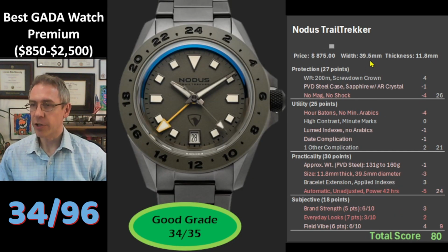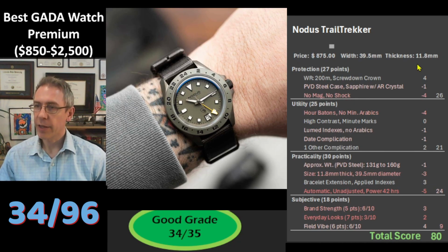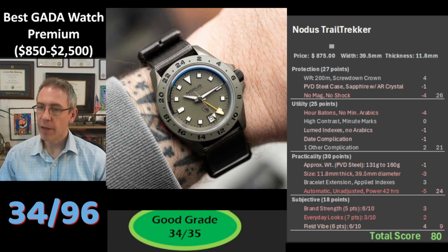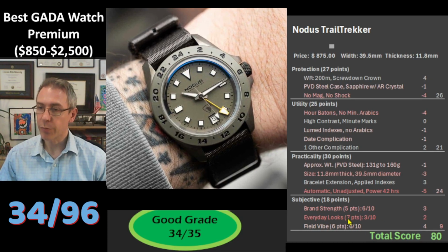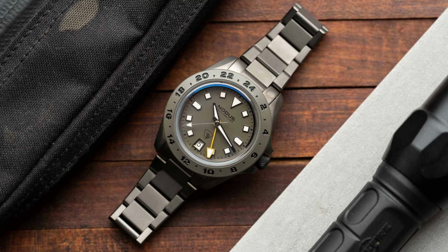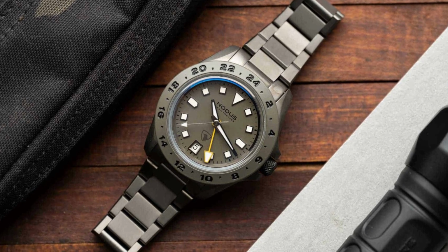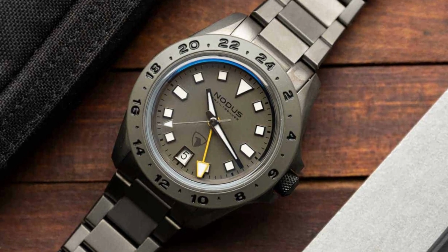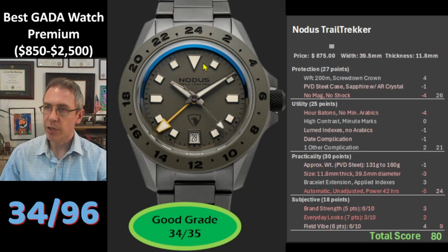$875, 39.5 wide, 11.8 thick. Low everyday looks points, but field vibe is pretty good. It's odd that there aren't military Arabics or standard Arabics or any Arabics on the dial. So that's why it's not higher on the field vibe. Because yes, I agree, it looks very utilitarian. Some of what goes into this is what's on the dial. And for a field watch, you want some numbers, typically.